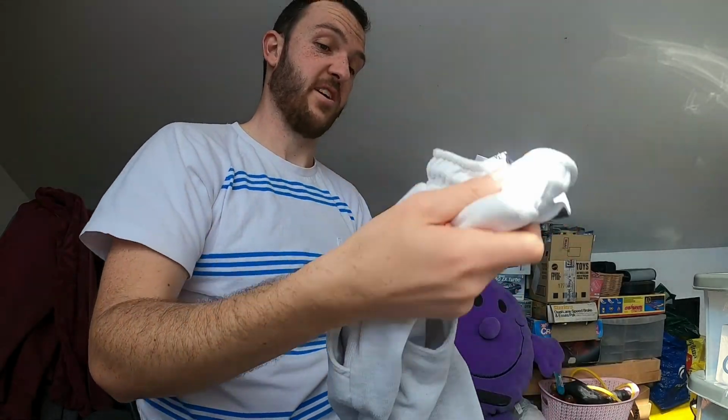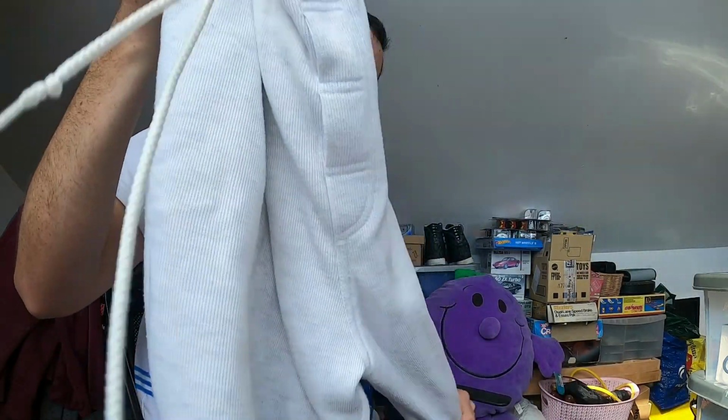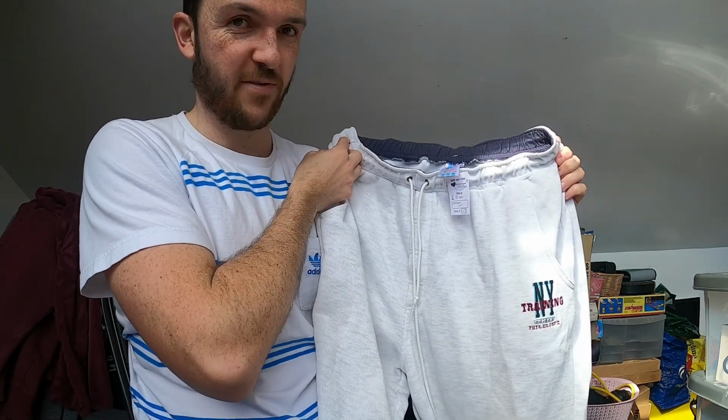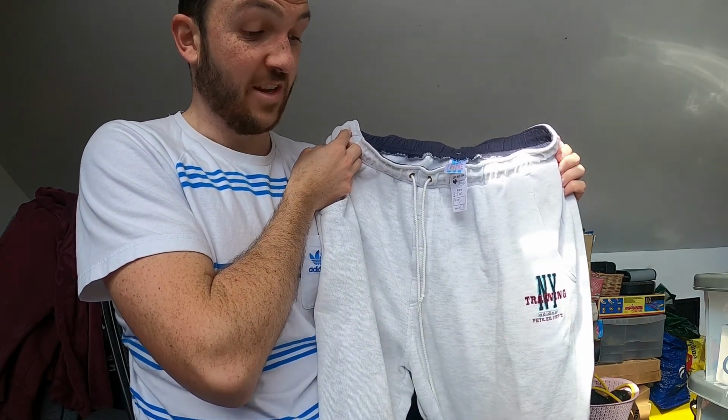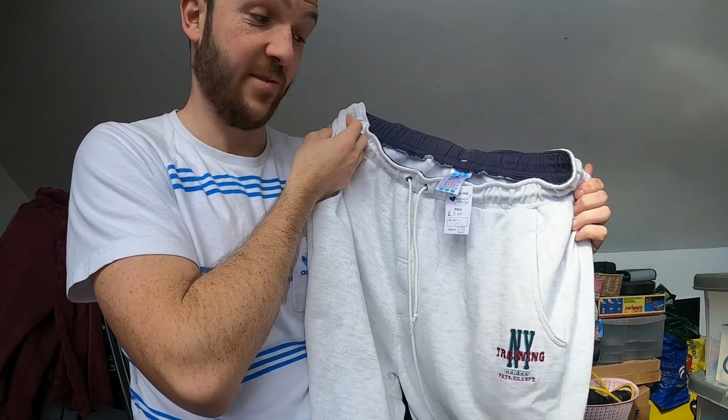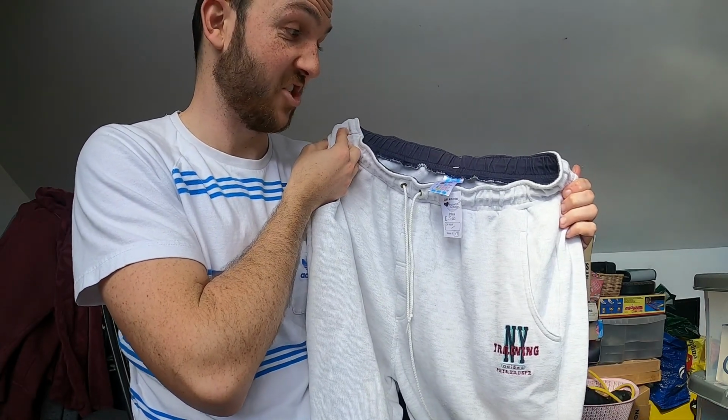I don't know what the resale value is, to be honest. I might keep them. I don't know. I mean, you're probably only looking at about 15 quid, so from a £5, it's not really worth it, but I couldn't leave them behind. They are a size large.